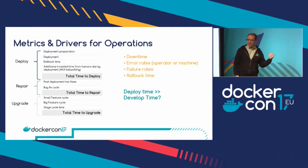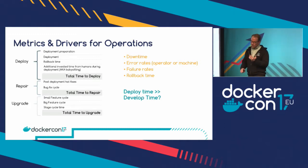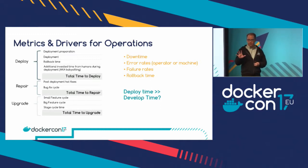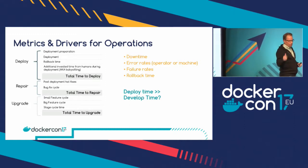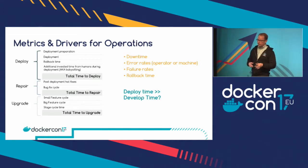How long does it take you to roll back something when it's broken? Can you roll back something when it's broken? Because things break, right? If you need to put in a critical fix, how long does it take to get that there, get that rolled out? What is your failure rate on deployments, right? How much time does somebody spend just sitting in front of a computer screen, not doing anything, but just watching the monitors to make sure nothing breaks, right? That's just wasted time. That somebody should be doing something else, right? All of these things go into the things that we need to measure, right?